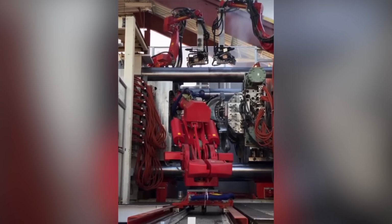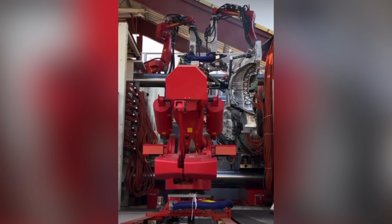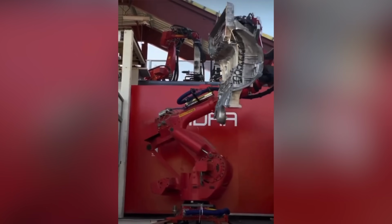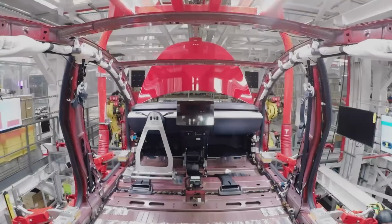Tesla has been hard at work on their gigacasting, obviously, for the last couple of years, and now it's rumored to be playing an exceptionally big role in their next-gen vehicle platform. I believe this is also from Reuters as well, who talked about the gigacasting process and how this could save so much time and money.